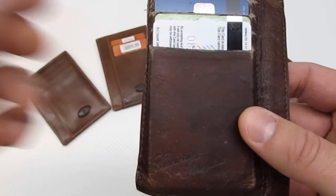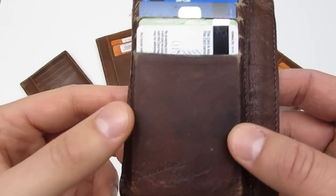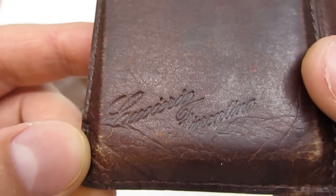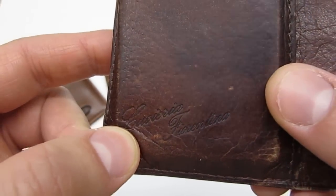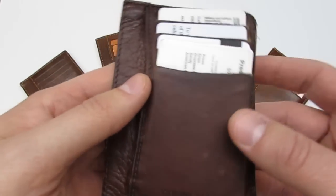So a couple years ago, when I knew that the wallet was going to die, I was like, man, I need to find a replacement. And I tried looking online for the company, and all I had to go off of was this little logo, and I actually had read it wrong. I didn't read it as CUOIERIA. I read it as something else, so I was never able to locate this wallet online.